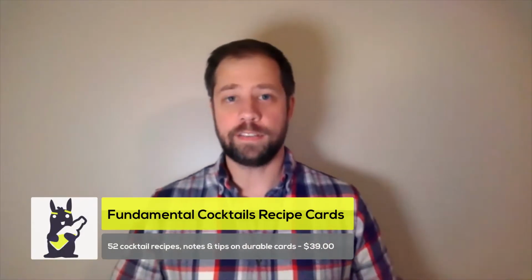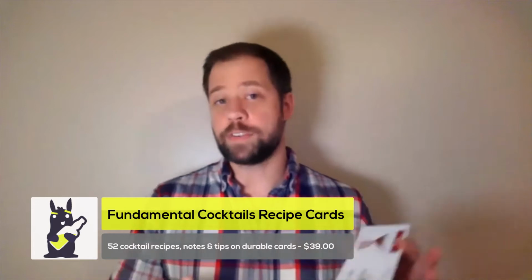So talk a little bit about what exactly these cards are, because they're a selection of how many different recipes in this book? So there's 52 different cocktail recipes, and they come from a whole bunch of different types of base spirits. So you have rye, bourbons, vodkas, rums. We tried to get kind of an even spread along all the different base spirits for the 52 recipes. Okay. So it gives you an opportunity to try a whole bunch of different things.